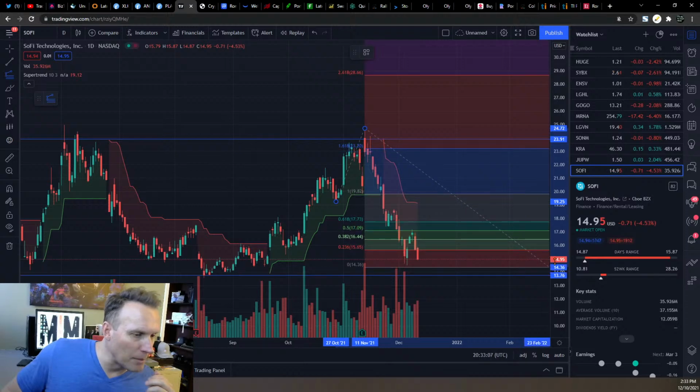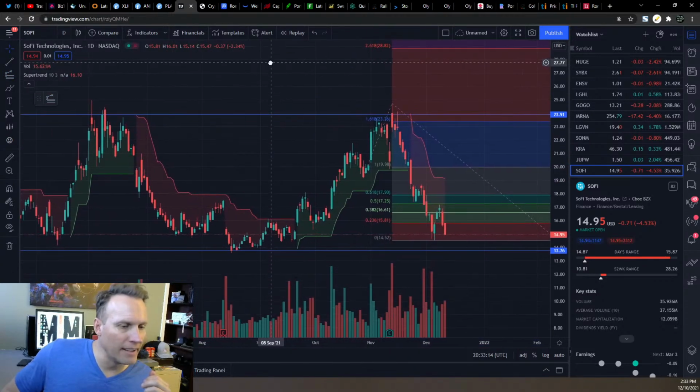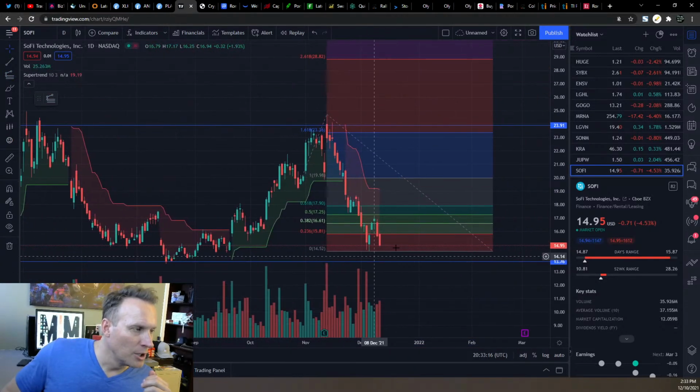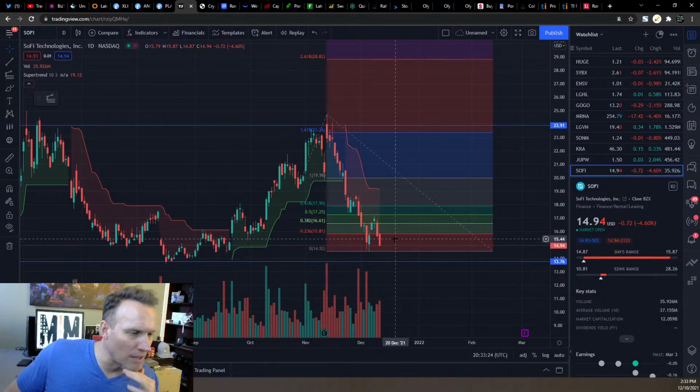The base is up there, but this base is right here. There you go. That's it. So that is the Fibonacci extension. Again, you've got overhead supply right here. It tried to make a move. It looks like it's down today at 14.94, call it 15.